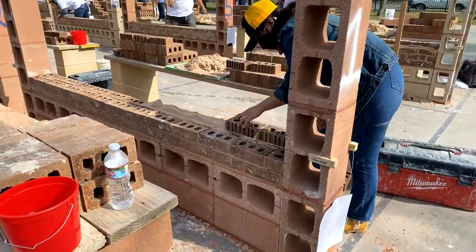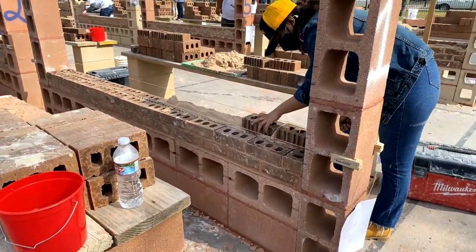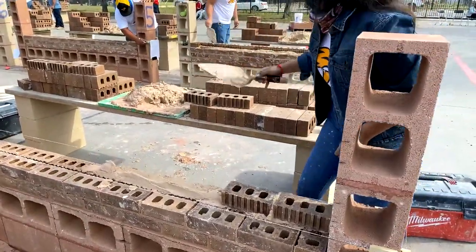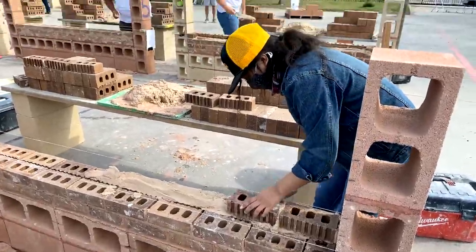Come on over here to Julia again. First time competition. She's a junior in high school, and our only female competitor. It's nice to have you here, Julia.